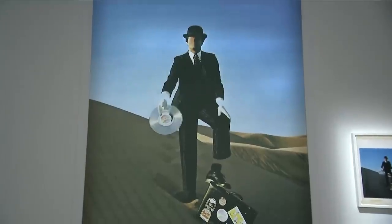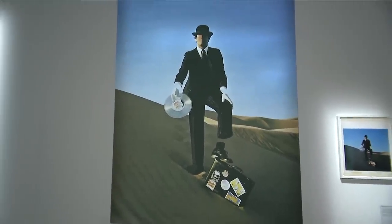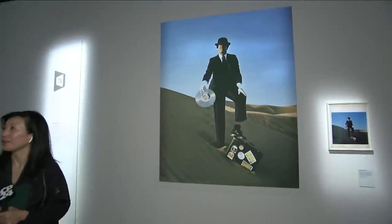Paul Powell is actually the creative producer of this exhibition. He was the photographer that did all of the photographic work, and the graphic artist was Storm Thorgerson. Amazing. These are iconic images.